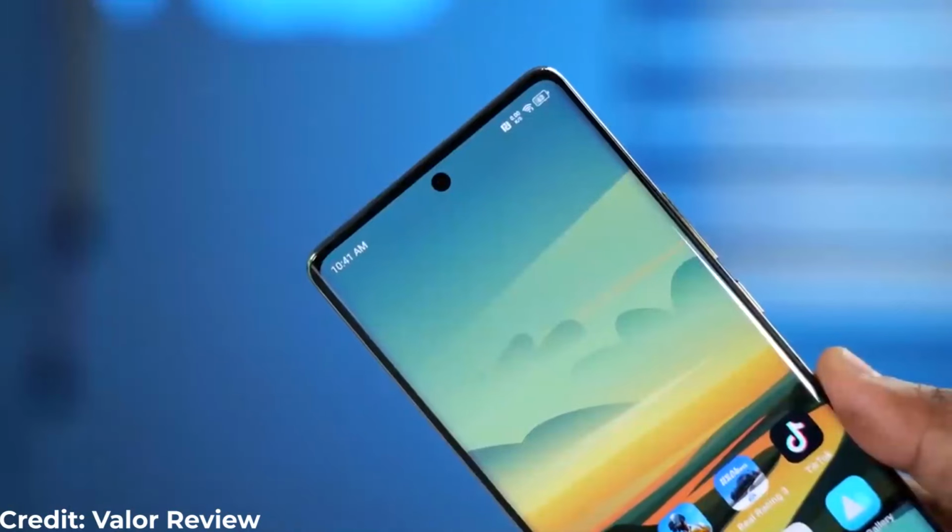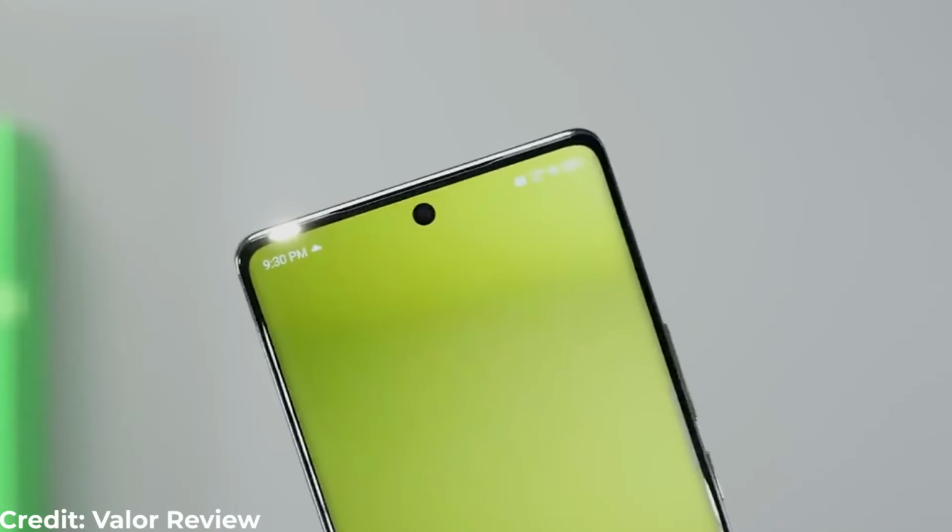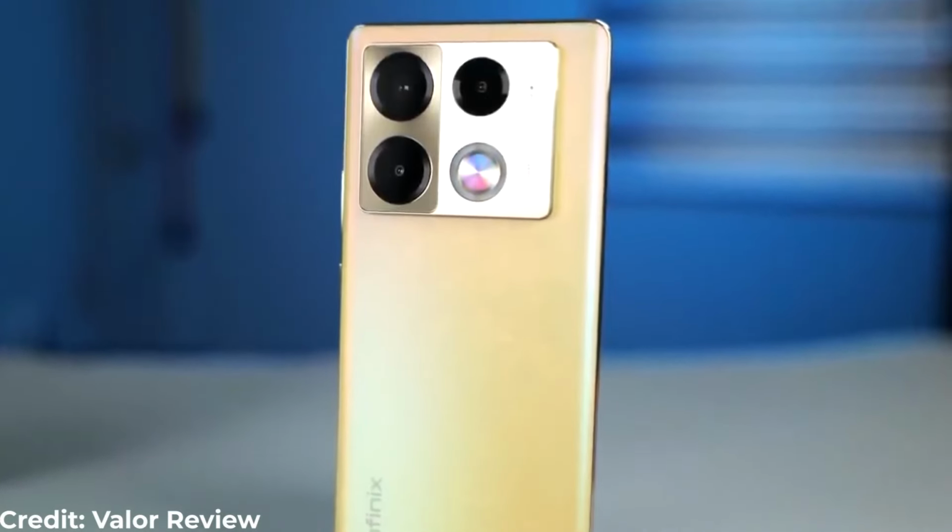On the front, it rocks a selfie camera of 32 megapixel and it can shoot video at a max resolution of 2K at 30 fps. Now, this brings us to the final section, which is the other features of both devices.